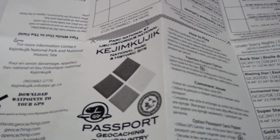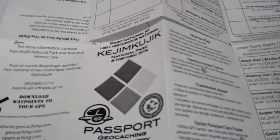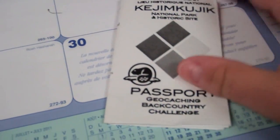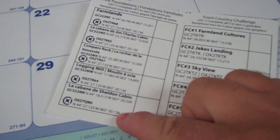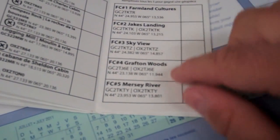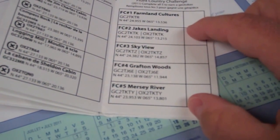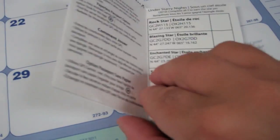Alright, let's go over the passport and patch pin with the Kejimkujik Backcountry Challenge. First thing you need to do is get yourself your passport. You can download this from the site, and once you fold it up, you should get something looking like this, and inside you'll get the rules how to play. You'll have last year's backcountry challenge, you'll have this year's backcountry challenge, and also the Centennial or the front country challenge. This is the one that you'll get a little geo token instead.